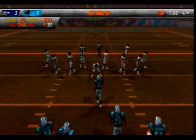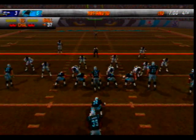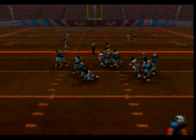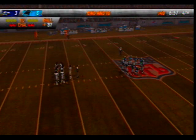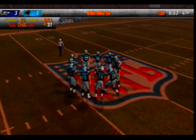First and 10. Ball on the 37-yard line. They'll go from the I formation. He tucks it away. Davis is there for the tackle at the 37. He tried to pick his way through the middle, but there was no room. Yeah, he was looking for a hole or a gap, but the defensive line sealed everything up.